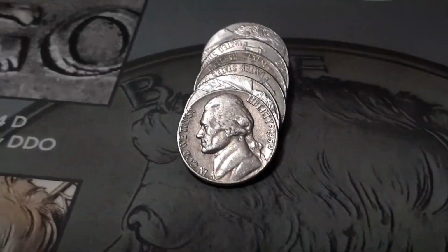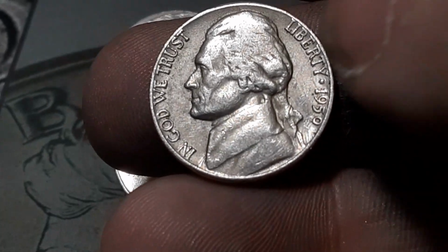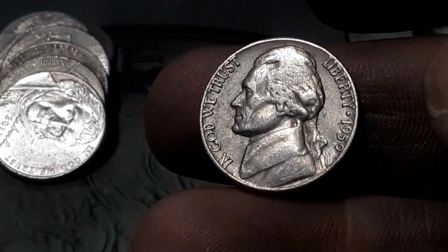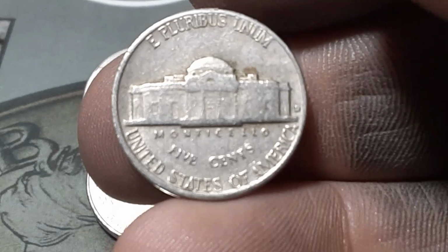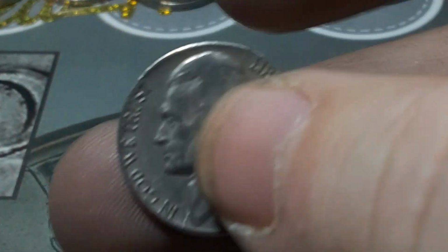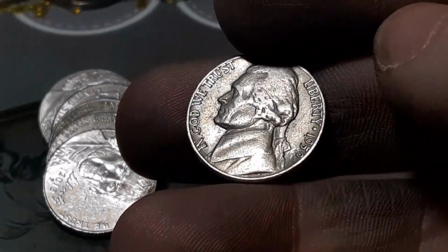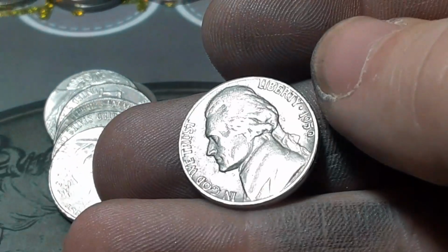We're going to have another 1959. Wait a minute. Is that a 59? Is that a 50? Alright, y'all. We got a 1950. We've got a 1950. Can we get a Denver? Another Denver? Oh my God. We got another Denver. 1950 key date. Wow. Look at that. 1950 key date. What a find right here. I don't know if that is going to upgrade the book, but wow. A 1950 Denver, y'all. What a find.